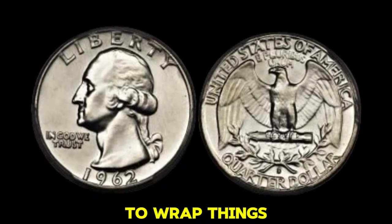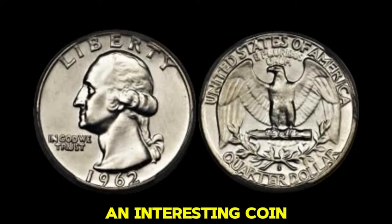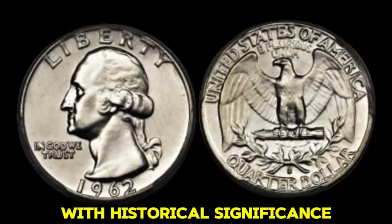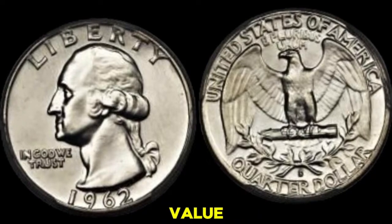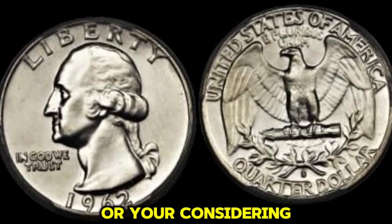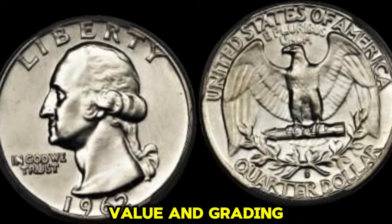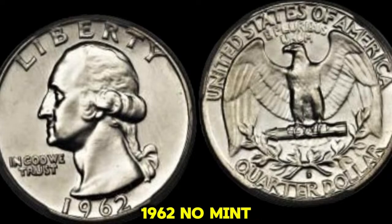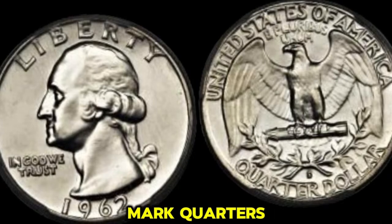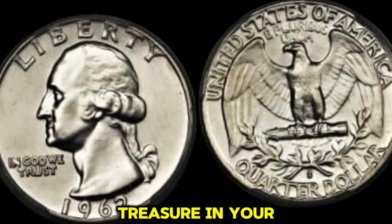To wrap things up, the 1962 no-mint mark Washington quarter is an interesting coin with historical significance, and if you have one, it could be worth much more than its face value. Whether it's in your collection or you're considering selling, understanding the history, value, and grading of this coin is essential. So, keep an eye out for those 1962 no-mint mark quarters, especially if they're in great shape. You just might have a hidden treasure in your hands.